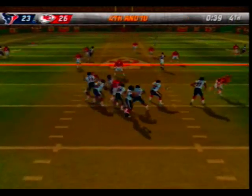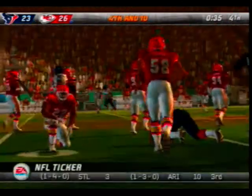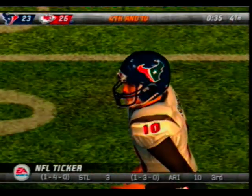As expected, they'll go for it here. Pressure coming, throwing. The pass comes in low, but he has it. Failing to get the first, they turn it over on downs with time running out here in the final quarter.